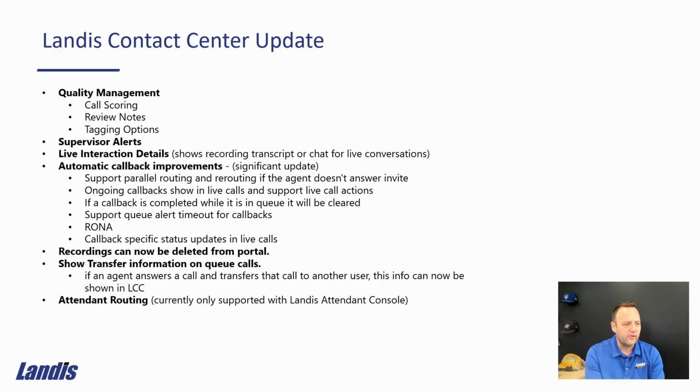The other thing that you have is the ongoing callbacks are going to be listed in the live calls. Now this will look like a live call interaction basically that's sitting there in queue waiting to be processed. So if it's calls answered in the order they were received type of scenario for callbacks, you could have that show up in there, and then managers could see, hey, we have 3 callbacks in addition to the current calls waiting in the queue. So you can get a good feel for how backed up it is currently.